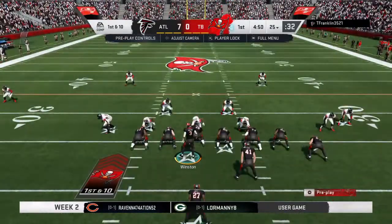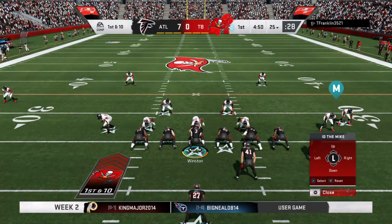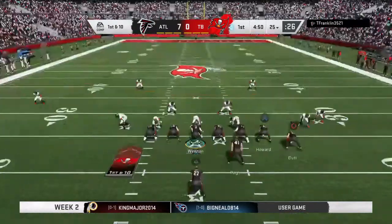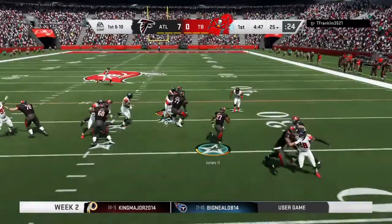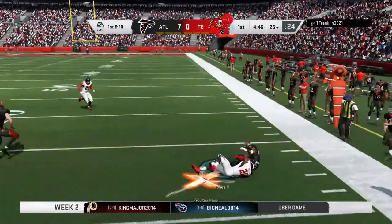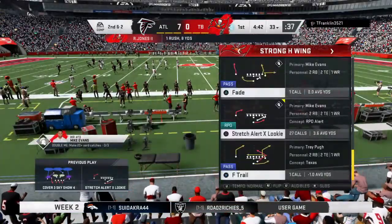Winston and the Bucs take over now, 1st and 10 at their own 25-yard line. Now the first carry for Ronald Jones, and he's upended at the 33 following a good pickup of 8.